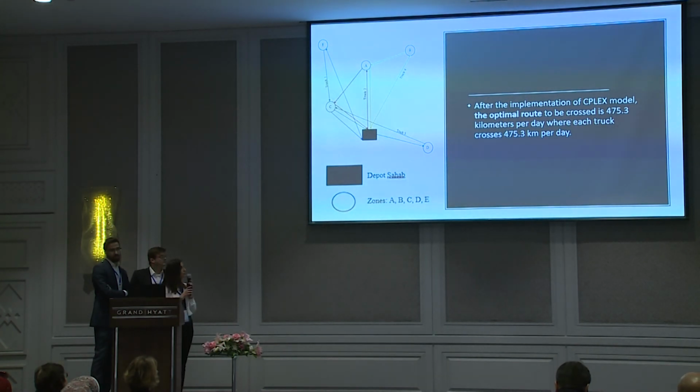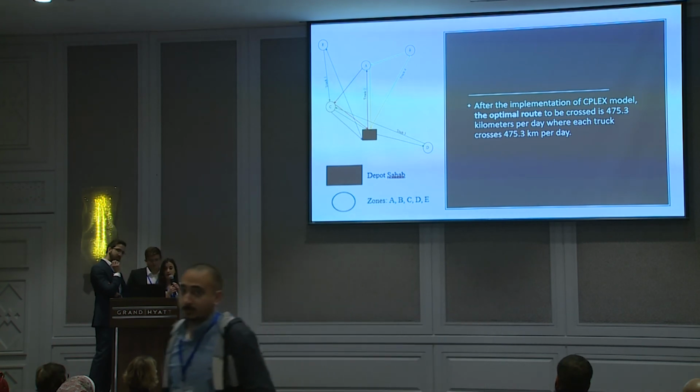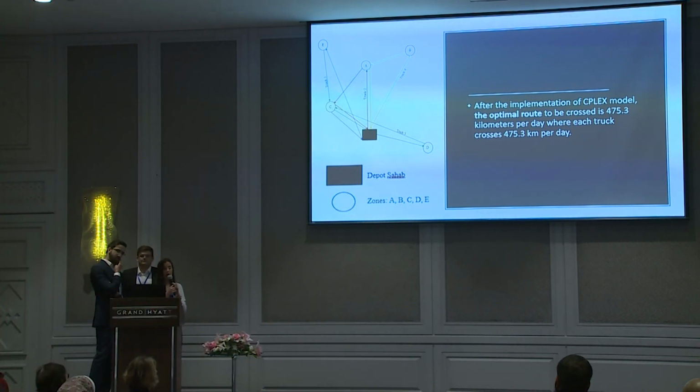After the implementation of the Cplex model, we concluded that the optimal route to be crossed is 475.3 kilometers per day. And this shows the new transportation network. As you can see, now we have only 1 warehouse, Sahab. The other warehouse, Al-Zarqa, was excluded. And here we have the zones that we divided.